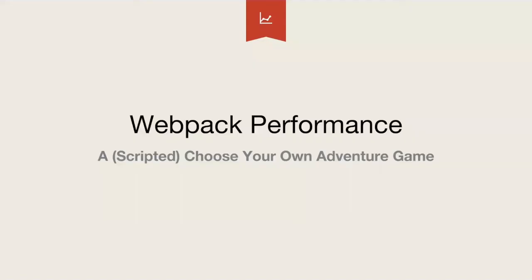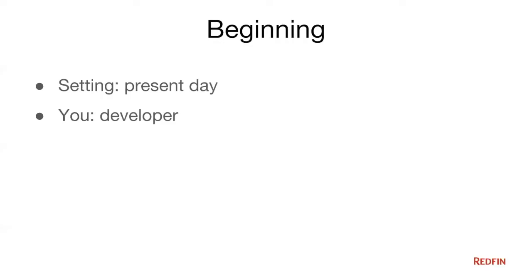That's all I'm going to say about Webpack itself. Here's the meat and potatoes of the talk. Webpack performance. A scripted choose your own adventure game. So the setting is present day, roughly. You are a developer for a company that writes software, probably.